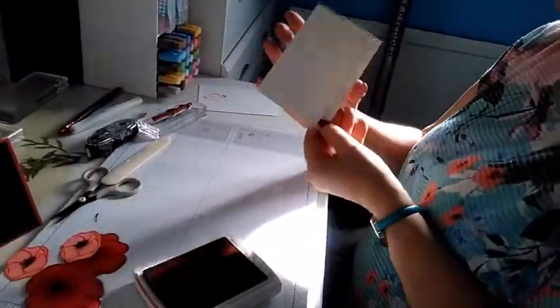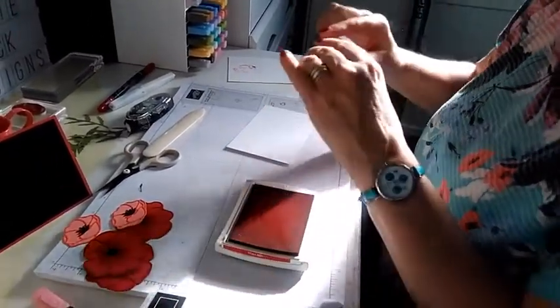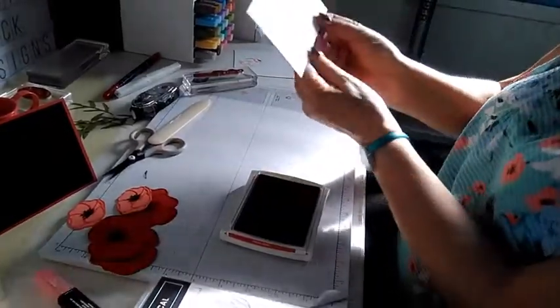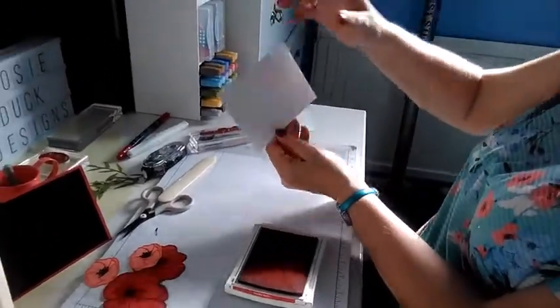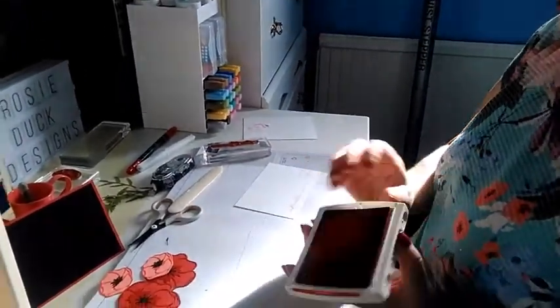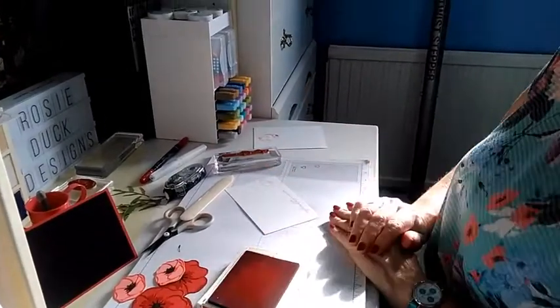Unfortunately, I've got a line on that. So I'm just going to go and cut another bit of card. I've got a little bit of a line here where I've twisted the stamp as I put it down. I could turn it over, but you know what? It's for a friend. I don't want it to be second best, so I will be back very shortly. You might want to pause it though, not that quickly.